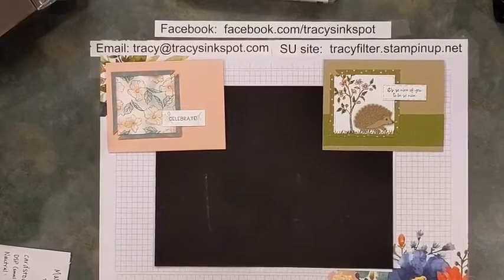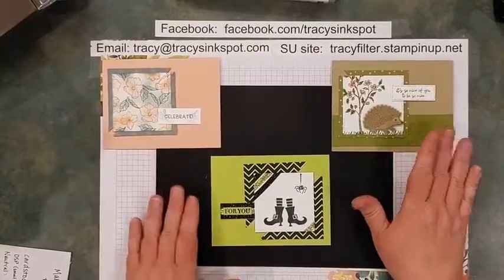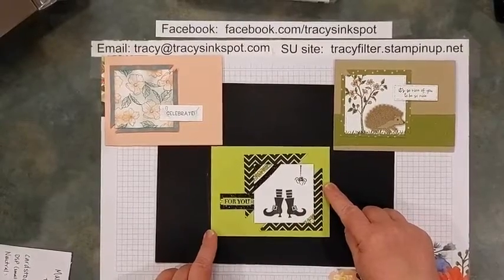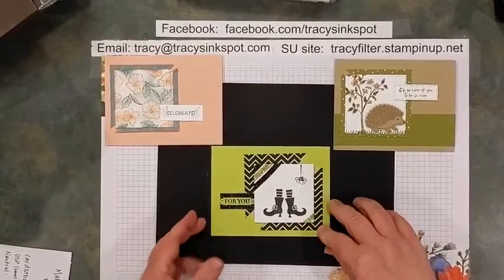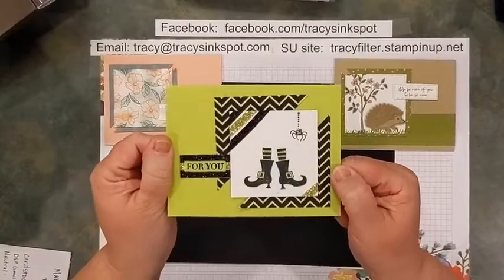All right, this one I did with Bewitching. That's one of the Halloween sets that's in the mini catalog. So this is Parakeet Party. And I used my Parakeet Party markers to color in the stripes on the socks, the belt buckle, and the lines in the designer series paper back here. This is the black and white paper, and I colored it in with my markers so that everything was parakeet.